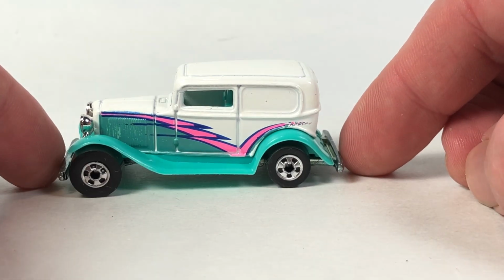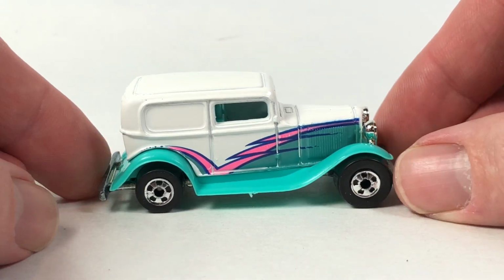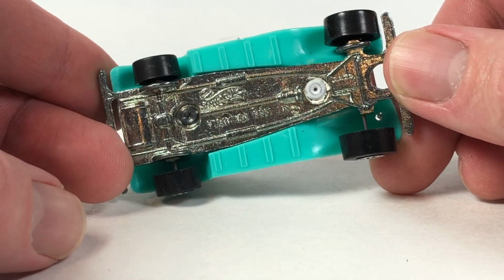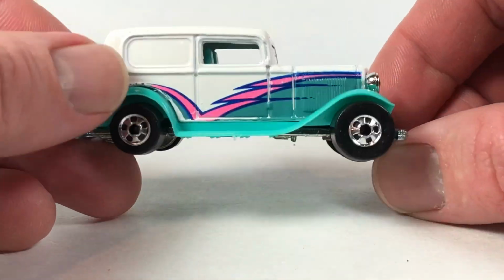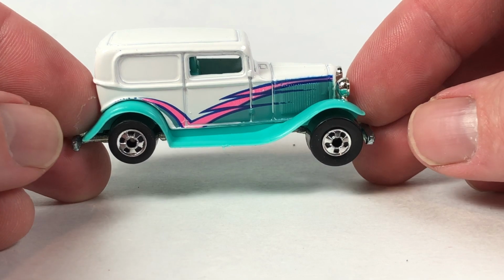I probably should not have opened this up. And it's just so strange that you don't see this. Do you see what the problem is here? It's got a big wheel and axle in the front and a small wheel in the back. So I'm pretty sure what happened is the axles are flip-flopped. It's supposed to have the big one in the back and the small one in the front.